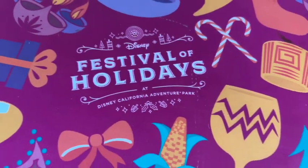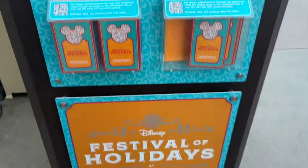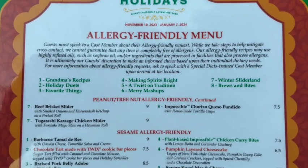I post these videos weekly of my travels and going to places like Disneyland looking for all the gluten-free things. Today, I'm at Disney's California Adventure, and I am here for the Festival of Holidays. The Festival of Holidays has 8 booths, and they are across Disneyland's California Adventure. And there are a few things, 3 to be exact, that are actually gluten-free. So let's go check them out.